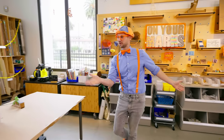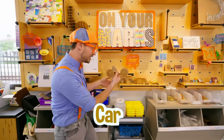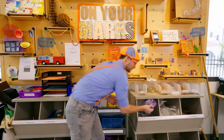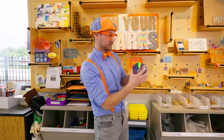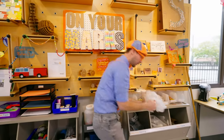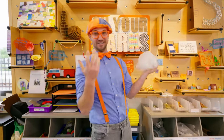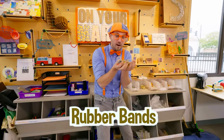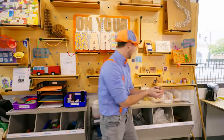Cool, the Innovation Workshop. Wow, look at this place. This is fun. Whoa, it looks like a car. Whoa, cool. Oh, look right here. Looks like some compact discs, CDs. Yeah, back in the old days, people used to use these to play music and movies. All right. Ooh, some bubble wrap. Listen to this. Whoa, what else do we have here? Ooh, rubber bands. I like rubber bands. Hope we get to make a craft with some rubber bands. All right, here we go.